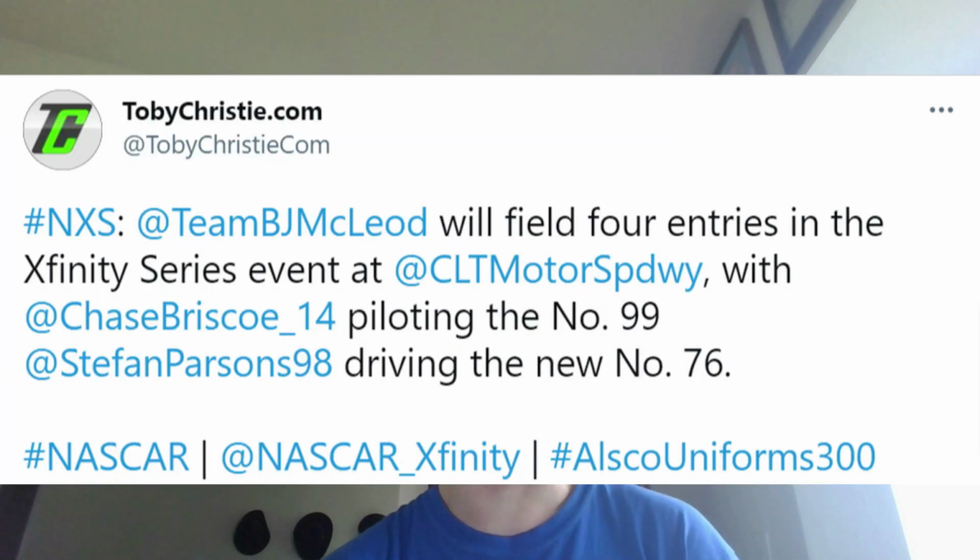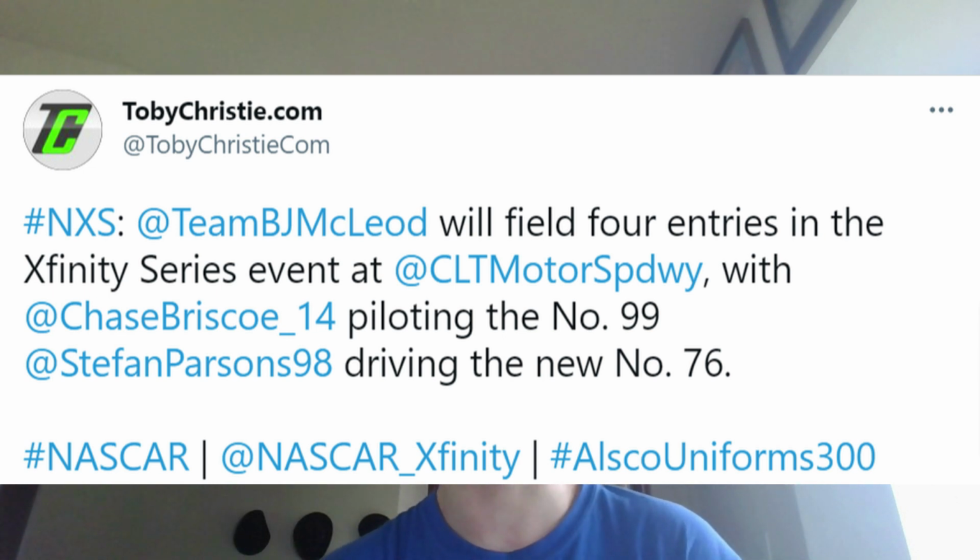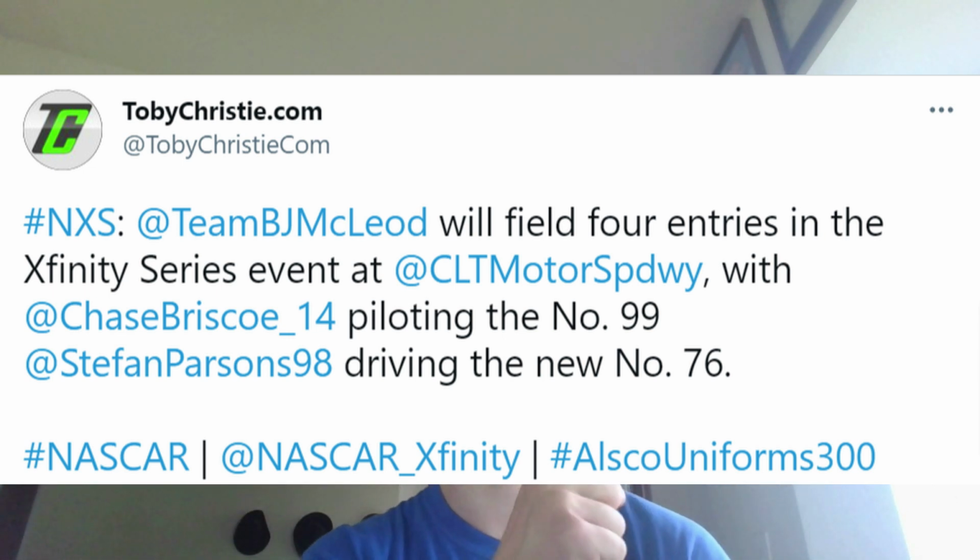And now we're going to jump on to the next story of today's episode, as we are talking about Chase Briscoe. Chase Briscoe is going to be driving the number 99 for BJ McLeod Motorsports this weekend in the NASCAR Xfinity Series at Charlotte Motor Speedway. One thing to note, BJ McLeod Motorsports is going to be attempting to have 4 cars qualify into the race, with a number 76, which is going to be driven by Sevin Parsons.